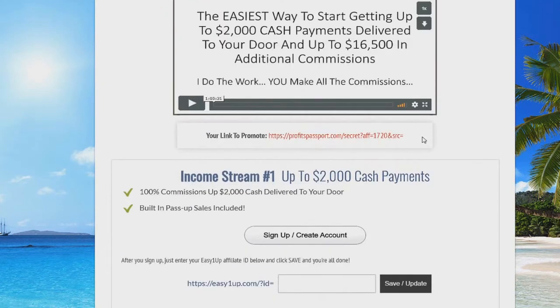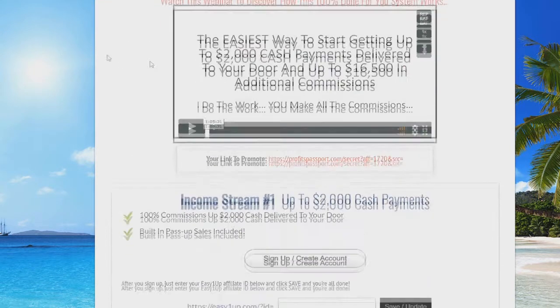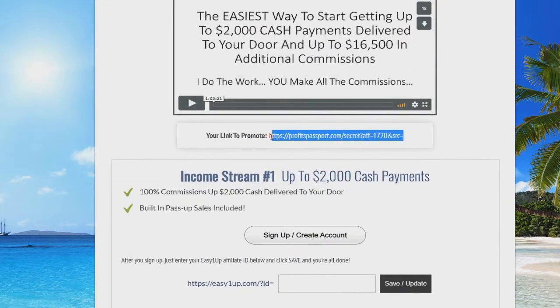Now, the next thing to keep in mind is this is going to be your link to promote. So once you create an account inside of this free funnel, you're going to be able to get your link to start promoting to people on Facebook, on YouTube, etc. Okay? He even includes the #1 paid advertising source that he recommends, as well as a swipe to deploy it and start to earn as fast as possible.